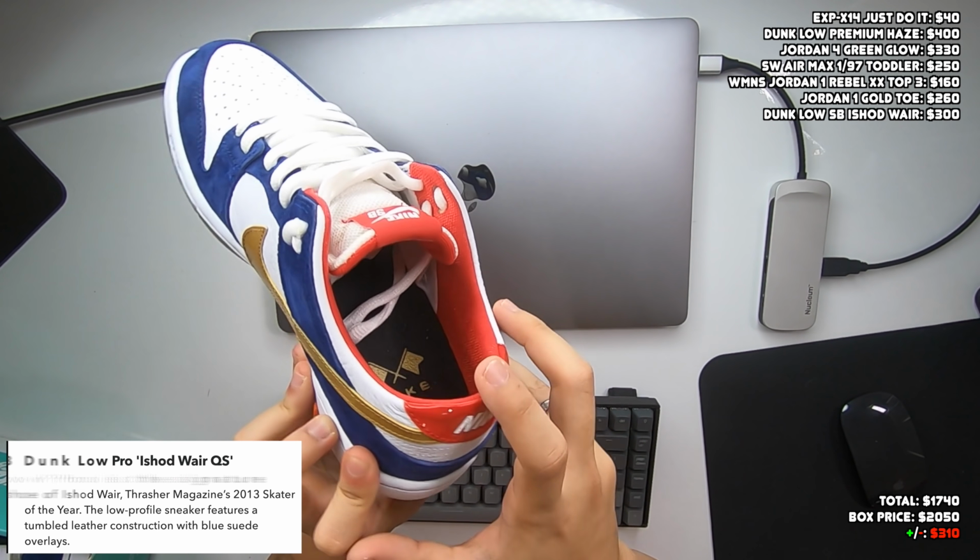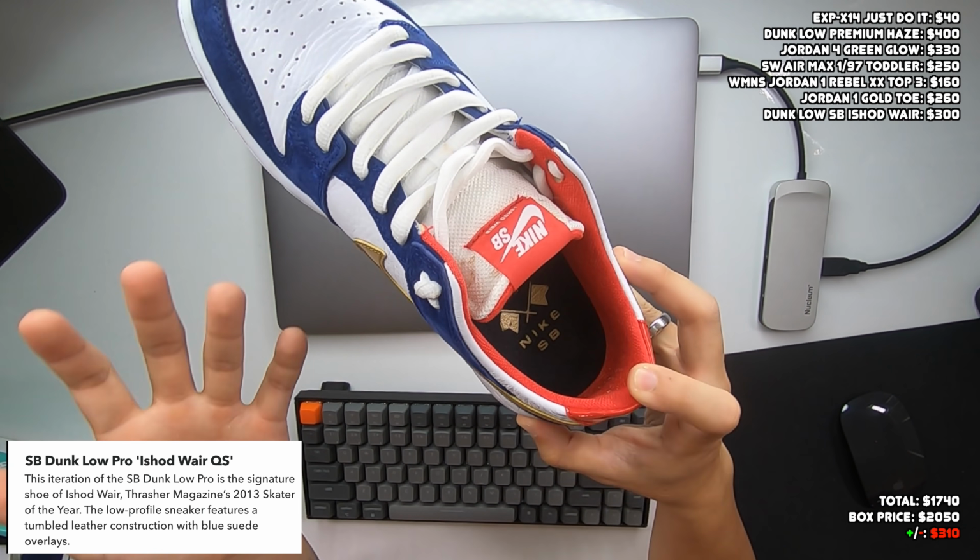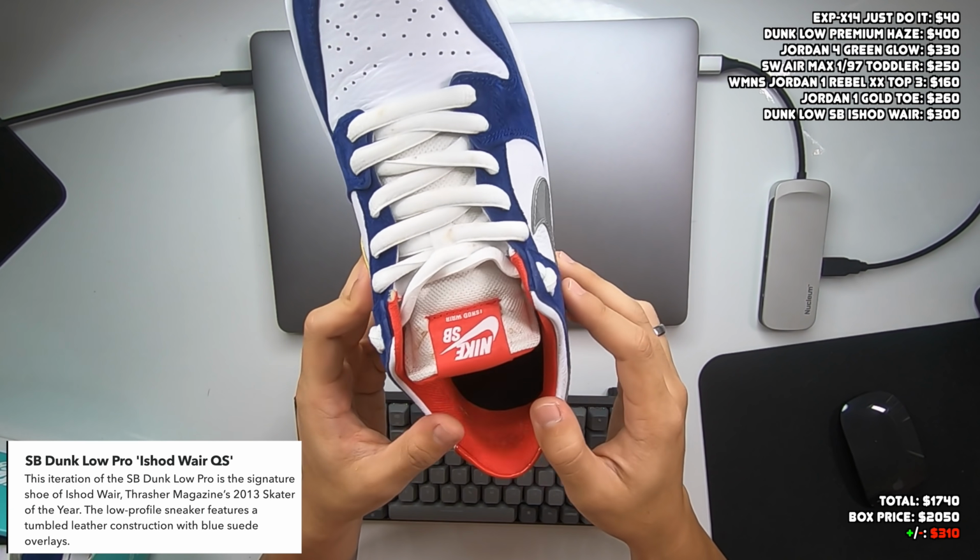Let's check what colorway we got though. I don't know what colorway this is, but this is pretty cool, man. Interesting. This has like an American flag kind of vibe. I don't know what this is called though. I'm sure my boy SB Mitch knows exactly what these are, but this is actually one I've never seen. So very, very wild. Has that blue, has that red, and also like this gold over here. Kind of like a top 3 look, which is kind of interesting.